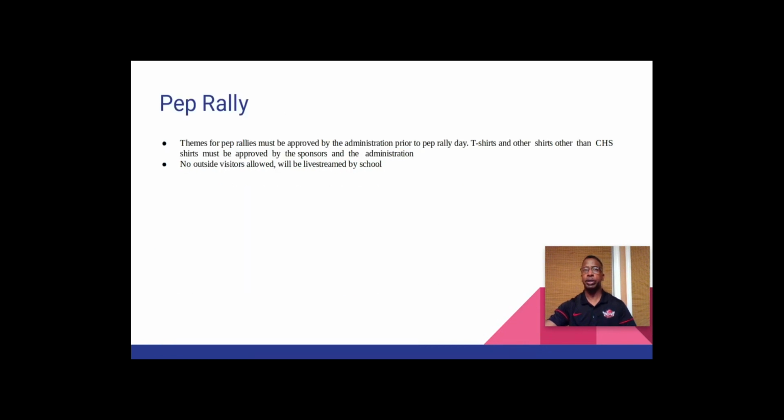All right, pep rallies will be announced. Make sure that if you have a theme, it goes through administration. You need to know that there are no outside visitors allowed. If they would like to view a pep rally, it will be live streamed.